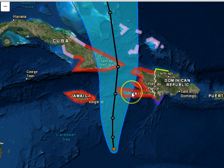Not as good news for parts of Haiti. Looks like the storm will go just a bit farther east, which means stronger winds, tornadoes, large surf, storm surge, heavy rain likely for Haiti. The storm is likely going to make landfall in very far eastern Cuba and then go up into the Bahamas.